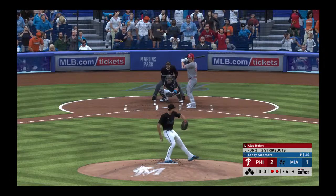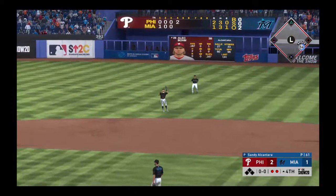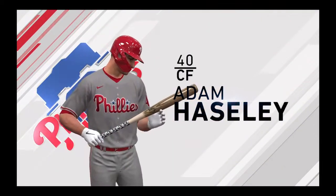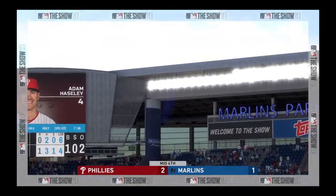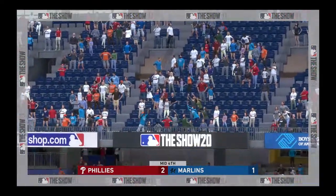Into the box now, Alec Bohm. Now here's one hit in the air to the right side. Birdie makes the catch for out number 3. But the Phillies strike for a pair, both coming on this 2-run home run. Bottom of the 4th coming up. Now 2-1 Philadelphia.